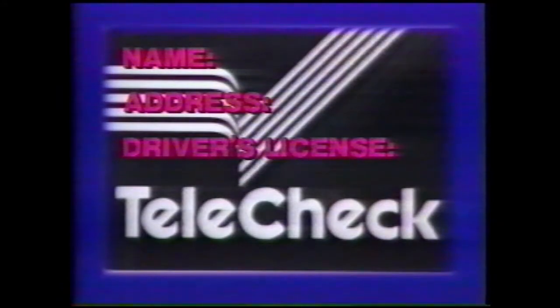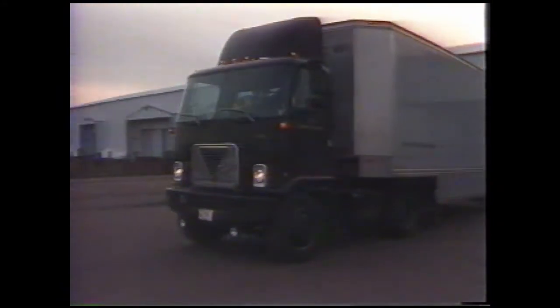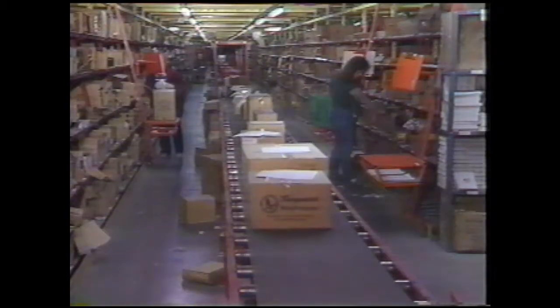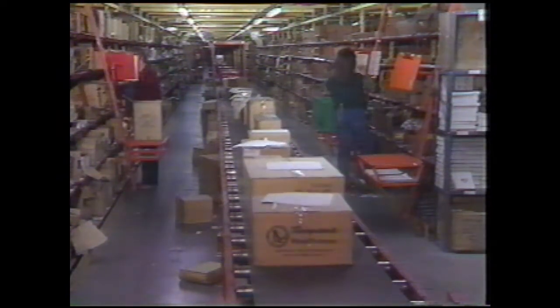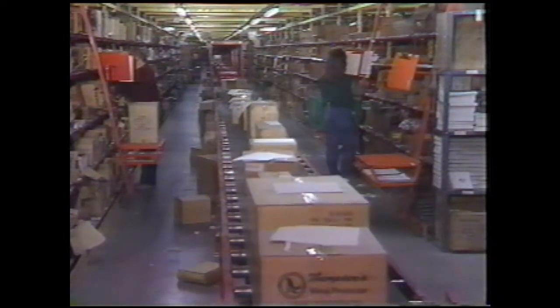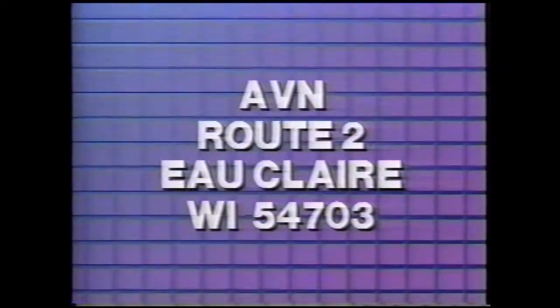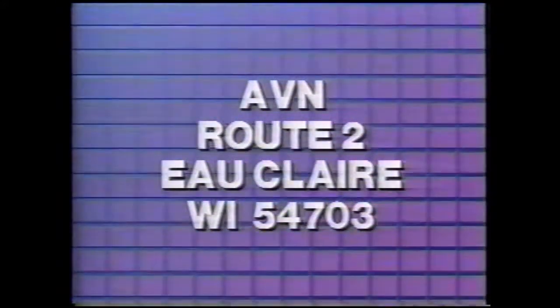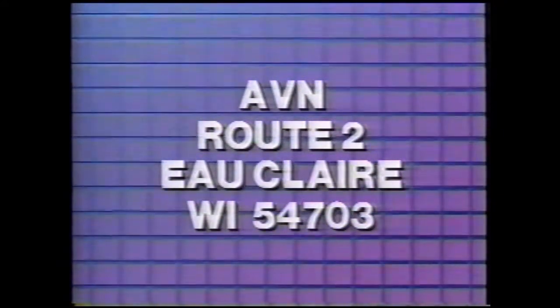Remember, AVN uses Telecheck to process your personal checks. Telecheck requires that your name, address, and driver's license number appear on all personal checks. If you follow this simple request, your order can be shipped within 48 hours of receipt of your check by AVN. If this information is missing, AVN will hold your order for 21 days to allow your check to clear your bank before shipping your merchandise. If your check is not received within 7 days, your order is canceled and your check will be returned. Mail your check to AVN, Route 2, Eau Claire, Wisconsin, 54703. Credit card orders are shipped within 48 hours.